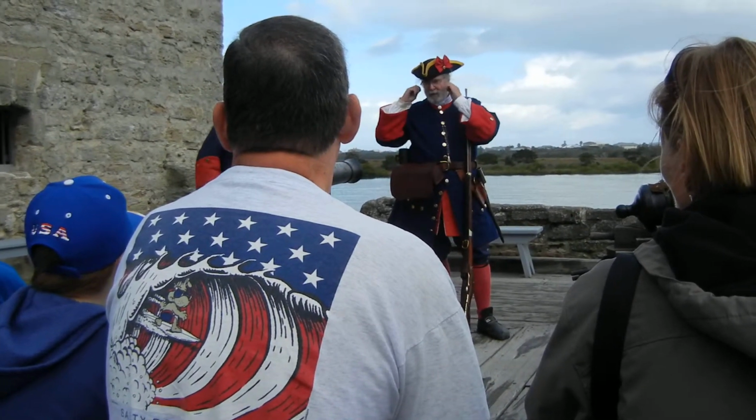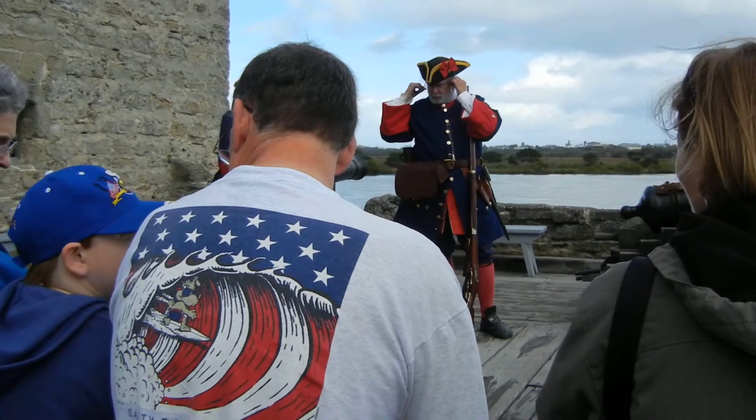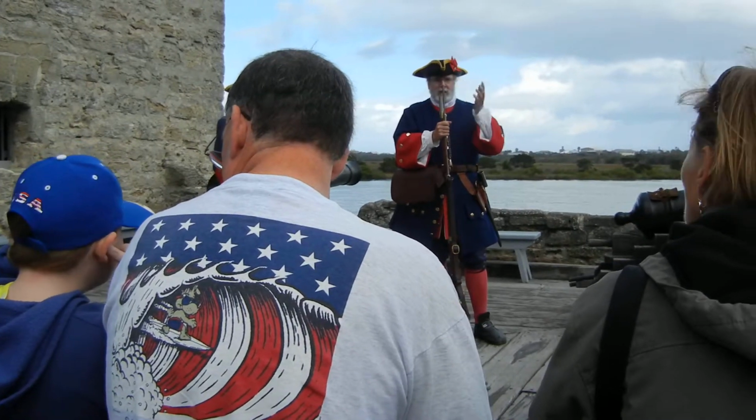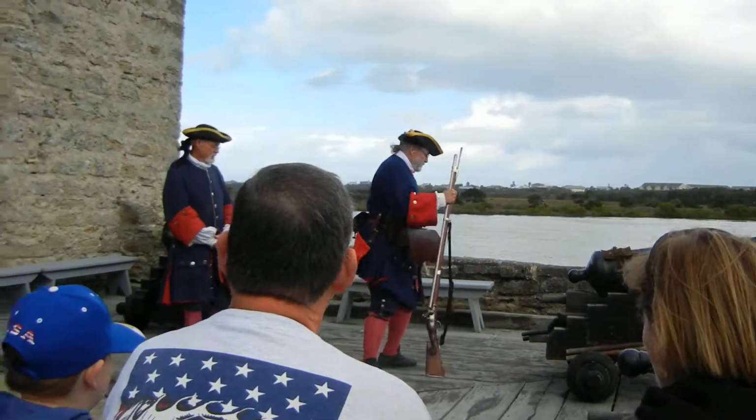It's going to plug up his ears. I will tell you when it's time. It's just one musket, but it will be. Yeah, it's not the kind of bang you get from like a modern rifle. It's more of a boom, but they're quite loud.